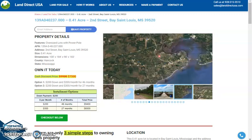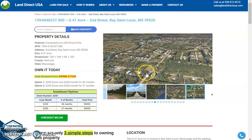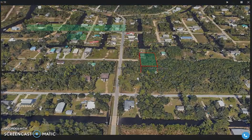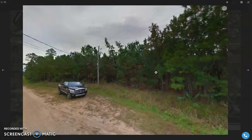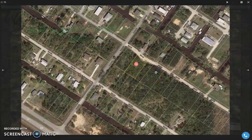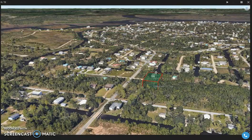Today we are looking at a bigger lot, which is a 0.41 acre lot at 2nd Street, Bay St. Louis, Mississippi. So let's take a quick look. Here are some aerial views. Here are some great places within the area. So, as you can see, there is a nice paved road access.